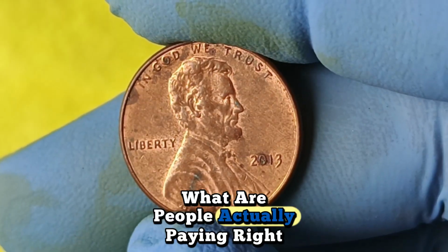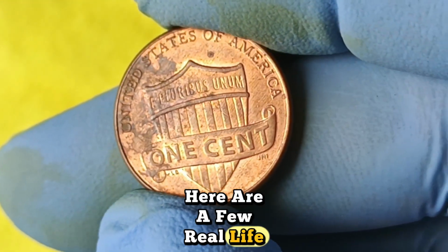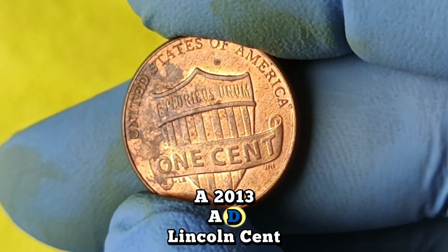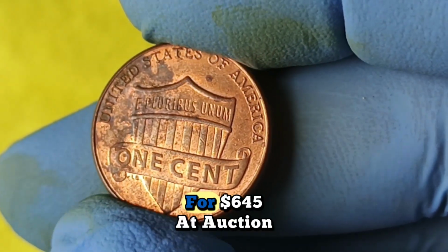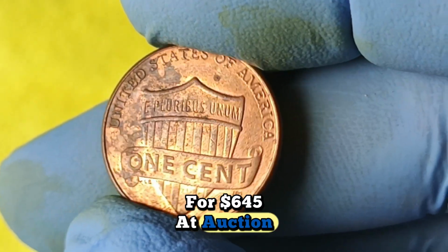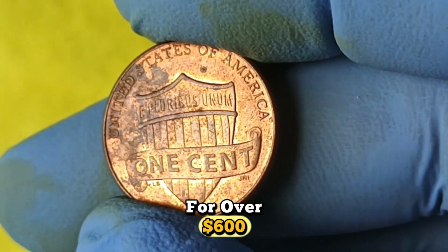So, what are people actually paying right now for these 2013 pennies? Here are a few real-life examples. A 2013 Lincoln Cent MS68 Red, graded by PCGS, sold for $645 at auction. Yes, a 1-cent coin sold for over $600.